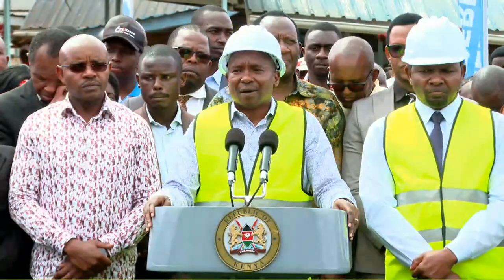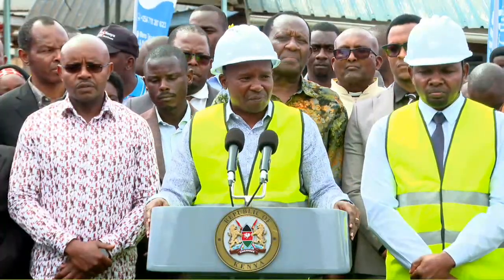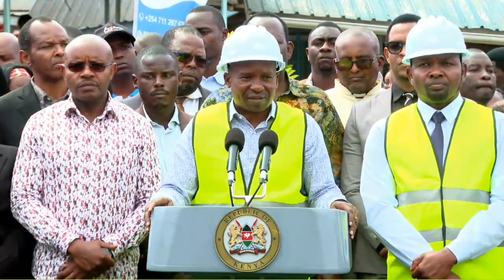So we are working very hard, and the governor, the county government of Meru, is working with the Ministry of Health and the regulators of the medical field to make sure that the required facilities, human resources, and other requirements for upgrading are met in under 2 years, to make sure that the elevation occurs before the next general election. So we are very excited today.